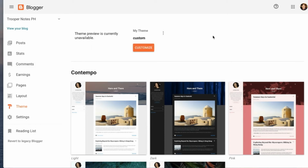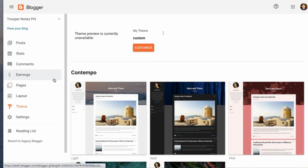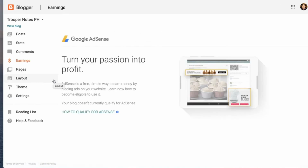Now, one thing that is good with Blogger.com is that it's easy to integrate the AdSense program of Google. If your blog is already qualified or eligible to be a part of it, it will display here that your blog is qualified for AdSense, so you just have to integrate it. But since Google right now has been very strict with AdSense and how you use it, unfortunately this is a very new blog, so it's not qualified yet.